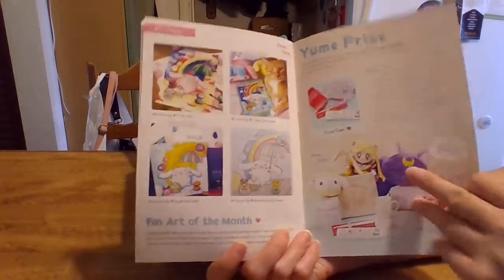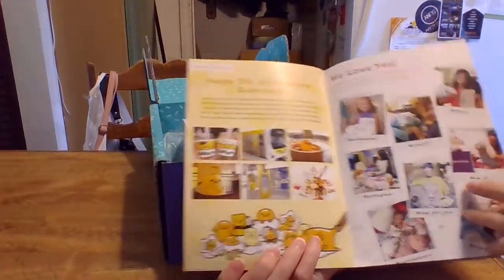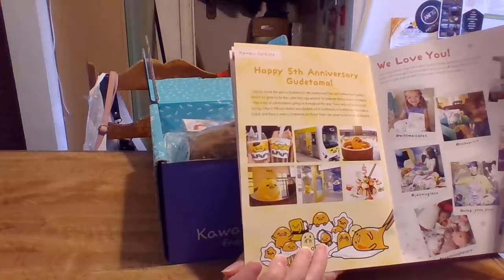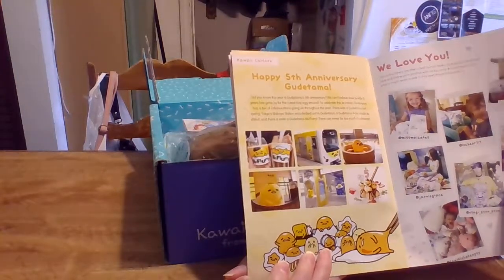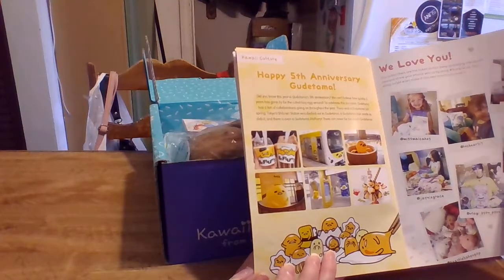Here's some art that you guys did. This is a Yume prize. Happy 5th anniversary to Gudetama. It says, did you know this year Gudetama is celebrating its 5th anniversary? We can't believe how quickly 5 years have gone by for this cutie, the lazy egg.